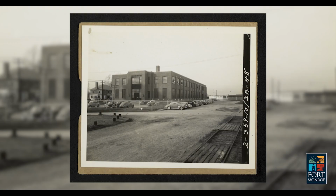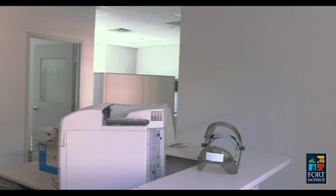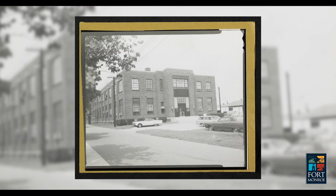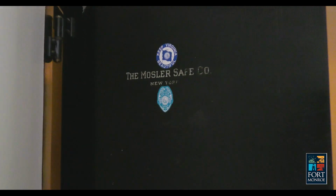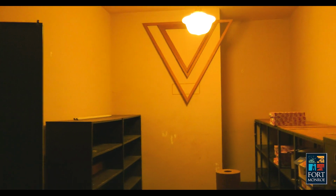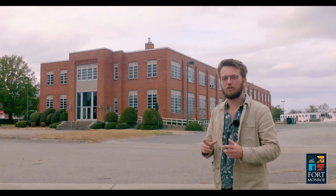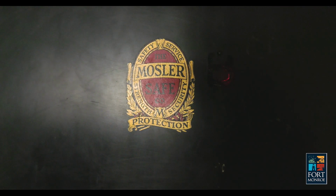In the late 40s, the Army converted the second story into offices, and in the 70s, built into the foundation, a Mosler safe was installed. Now, what's so cool about the Mosler Safe Company is for a period of time, they were trusted as America's main contractor for blast doors and silos and bunkers. One Mosler safe installed in Japan actually survived the nuclear attack.